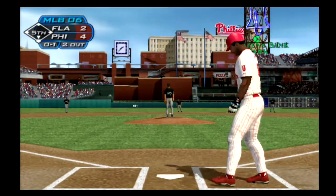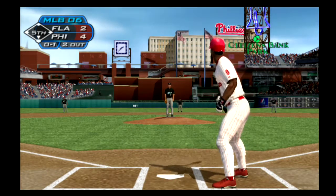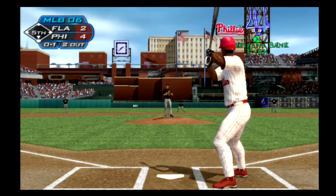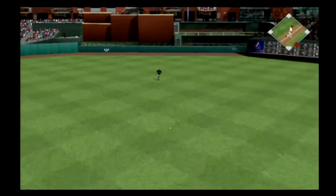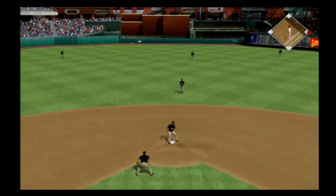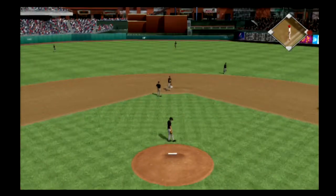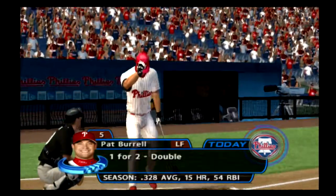Just got a piece of it as it's fouled back. And the pitch. Swinging a liner back through the box. And that'll get through into center field for a base hit. Pat Burrell will dig in. One for two with a double in this one.